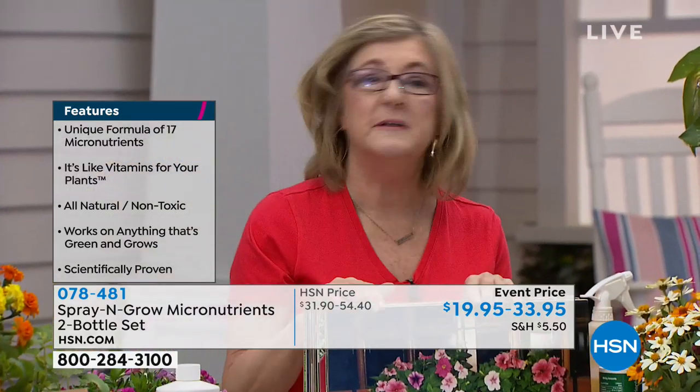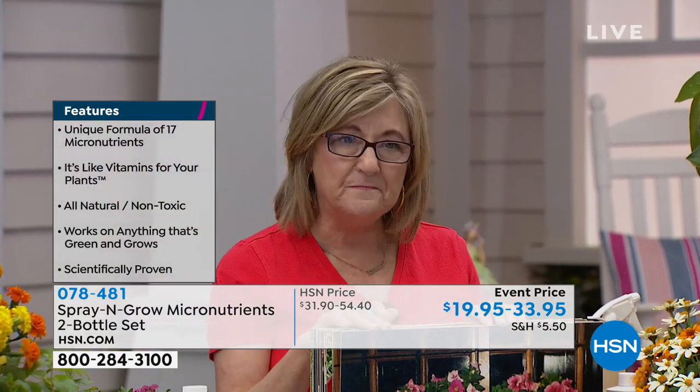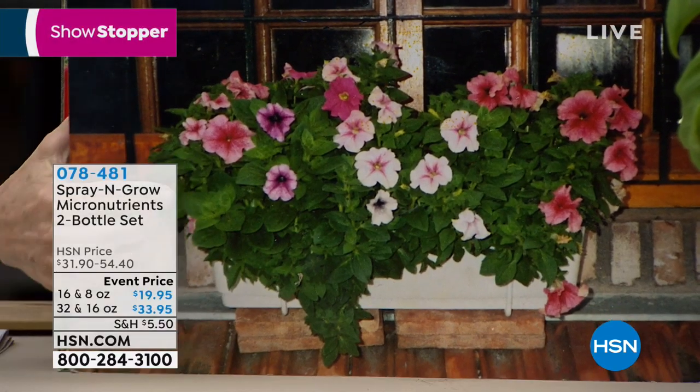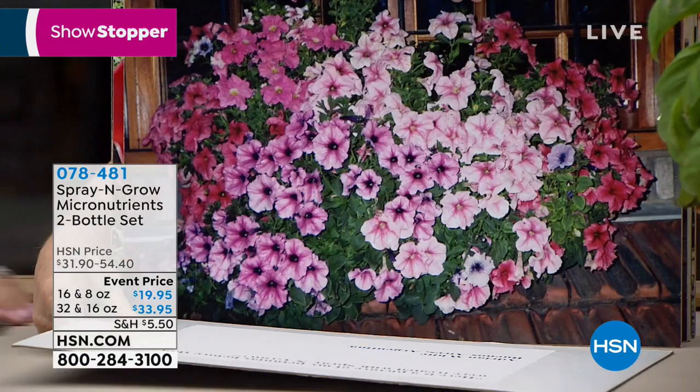So my dad created this. My dad's a chemist and a gardener, and he said, how come my petunias look like this? I mean, that's not great, but it's not terrible, but I want them to look like that.